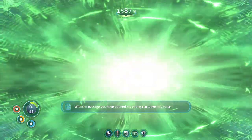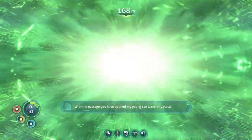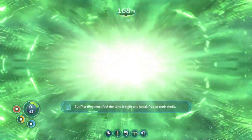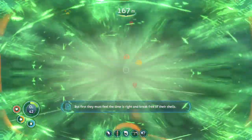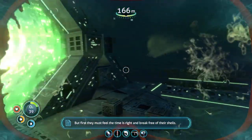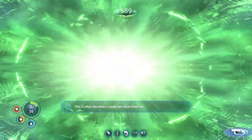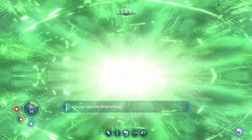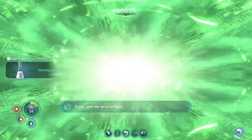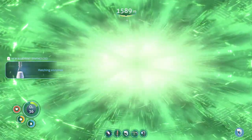With the passage you've opened, my young can leave this place. But first they must feel the time is right and break free of their shells. This is what the others could not force from me. I give the secret willingly. Hatching enzymes. New blueprint synthesized.